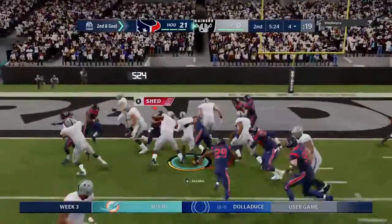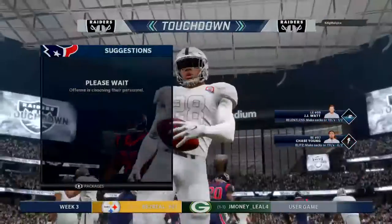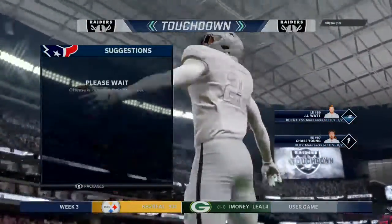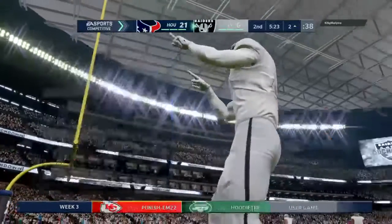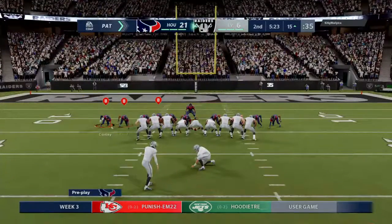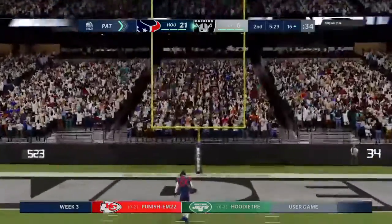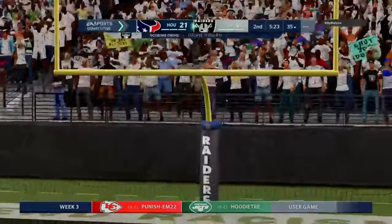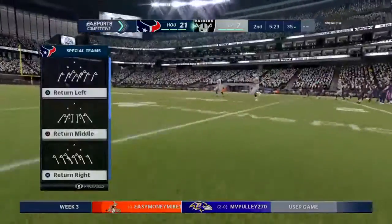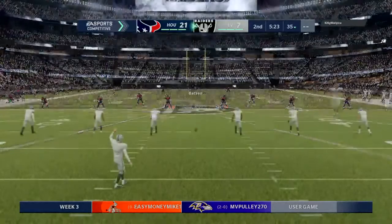On 2nd down, Jacobs. And he is in. Touchdown, Raiders. Josh Jacobs, his 5th touchdown now on the year. And the Raiders make some inroads here on that deficit. It's up, it's good, and that'll cut the lead to 21-7. Makes the score Texans 21, Raiders 7.